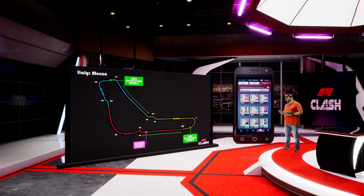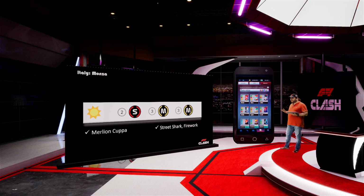Now, Monza. Well, it seems to be a fast and furious track, but all the straights are medium straights, not big straights. So it's a little bit of a mix here. Mainly we like to approach this as a fast track, but some cornering must be at the back of our head. So Merlion or Tunin and Koopa if we want to be fast in corners, Street Shark and Firework for being fast in the straights.